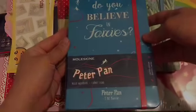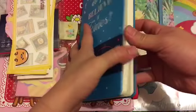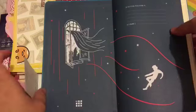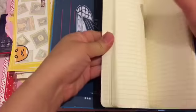Then I got this super cute Moleskine ruled notebook, and this one is the Do You Believe in Fairies? So when you open it, it has this really red strap here, and it's like a notebook, so yeah, it's really nice inside. Super pretty, and I love Peter Pan, like the story. Peter Pan is so totally my style. It's lined, it's okay. Usually for journaling I would like it clean, but lined is okay. I can write stuff in here and journal. So yeah, I really like this a lot.